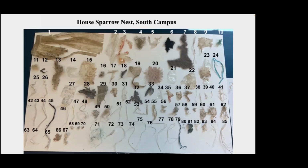Question. He just asked about color preferences, and this one in particular did have a good amount of blue fibers in it, a lot of blue plastic, but in the other nest there wasn't really any particular color preference, I would say. Also probably depends on what's there. Right, exactly. I don't think we should read too much into this.